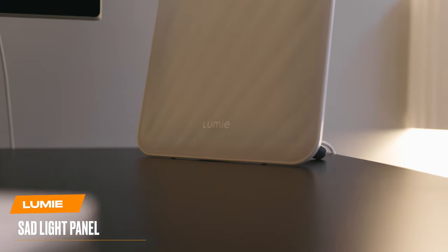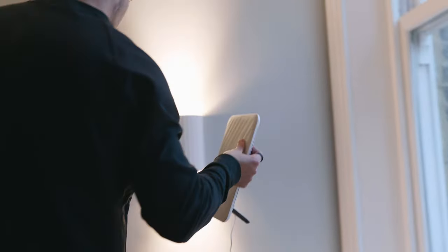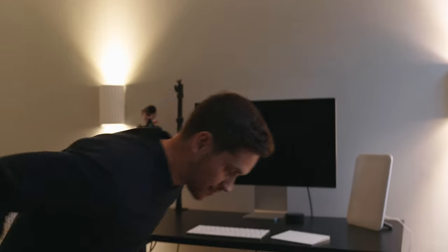And that brings us through to my Lumi SAD panel. So I'll ping this up here. This thing has been a blessing for me in the winter months, specifically returning from Dubai. Of course it's pretty gloomy outside. It gets dark very early in the UK, like 4 or 5 p.m.-ish.